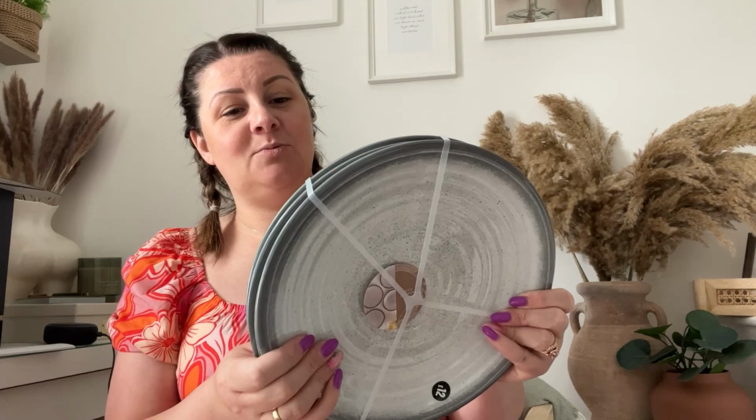We have got some plastic plates that we have had, I hate to think, probably at least 10 years. They're all scratched, the print's coming off. They do not look great at all. So I did think it was time to upgrade. So I am going to chuck those, and I am definitely going to swap them for these.